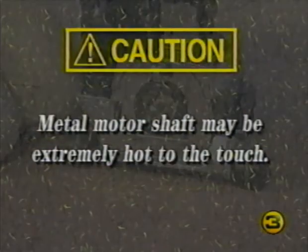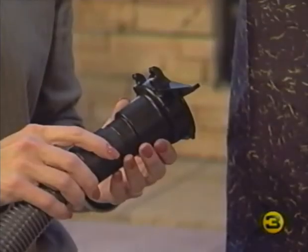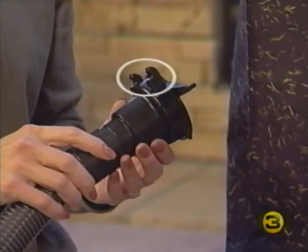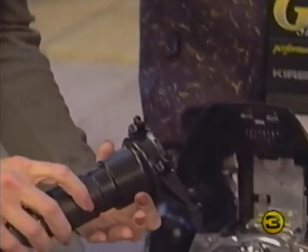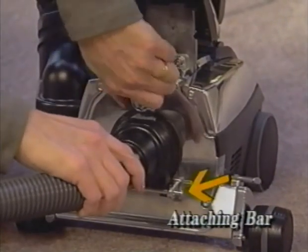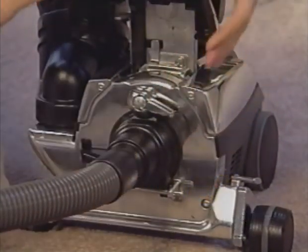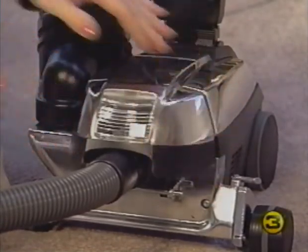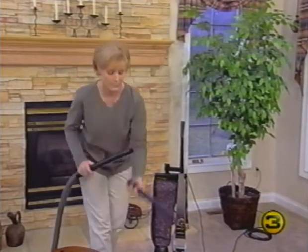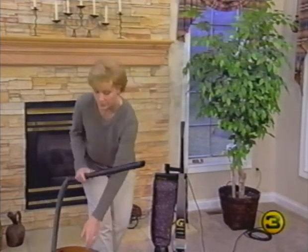In normal operation, friction between the belt and metal motor shaft may cause the metal motor shaft to be extremely hot to the touch. At the connector end of the attachment hose, you'll notice two hook-shaped lugs. Hook the lugs over the attaching bar. Then push the opening of the hose up against the Kirby and lock it into place. Then lower the headlight hood. With the attachment hose in place, the G6 will automatically adjust to high-speed hose operation.